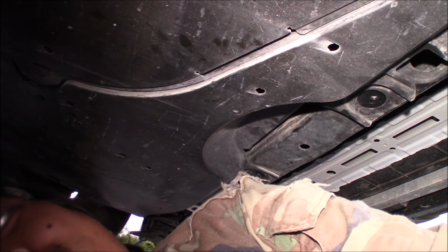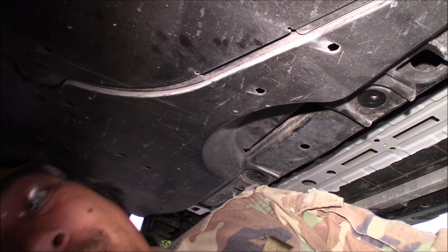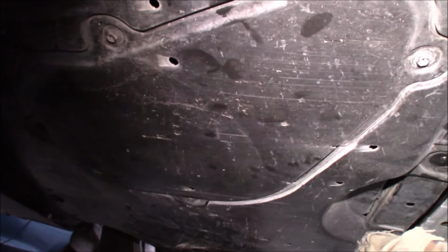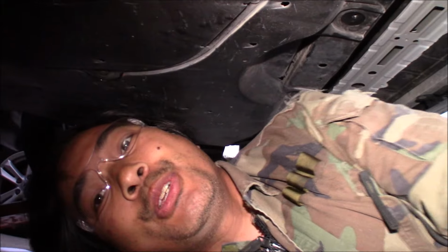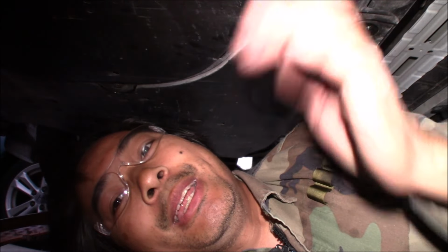Okay, I'm going to go secure my cat shield now. If you have the version 1 Miller cat shield, you're going to have to put it back, okay guys? If you have the version 2, you don't have to worry about it. The version 2 just covers the cat. And if you don't have it, then don't worry about it, okay?